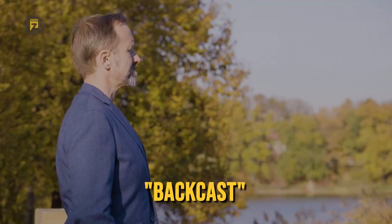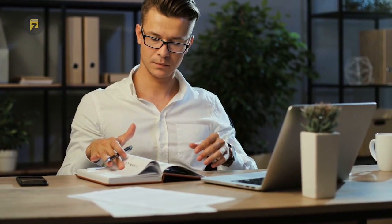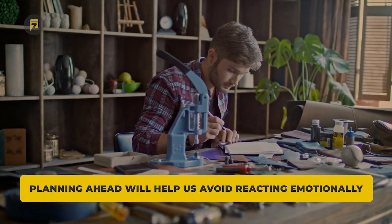Next would be to do a backcast. We imagine ourselves having just succeeded and imagine what got us there. And then we commit to doing the things that will increase our chances of success and prepare us for a better reaction when things go south. Planning ahead will help us avoid reacting emotionally.